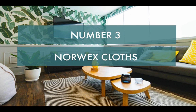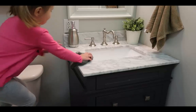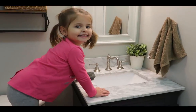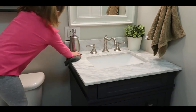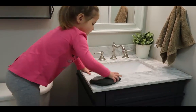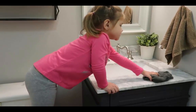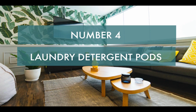Another thing that I love are Norwick's cleaning cloths. Now these are sold by at-home distributors, and I love them because they're environmentally friendly. The kids can clean off the kitchen or the bathroom counters with these, so they don't have to use any chemicals. I'm always scared about kids using chemicals and getting them in their mouth and stuff. So here's my 4-year-old Abby cleaning off our bathroom cabinets, and she does a great job.